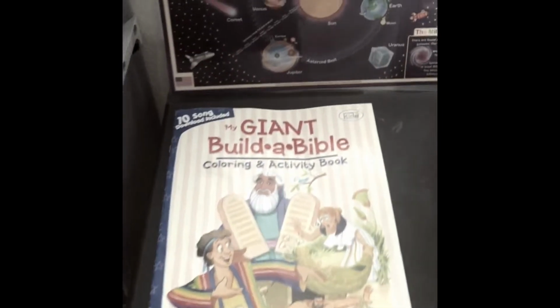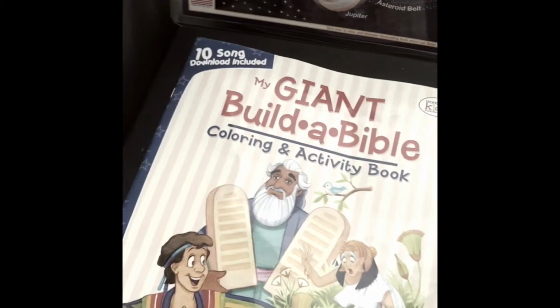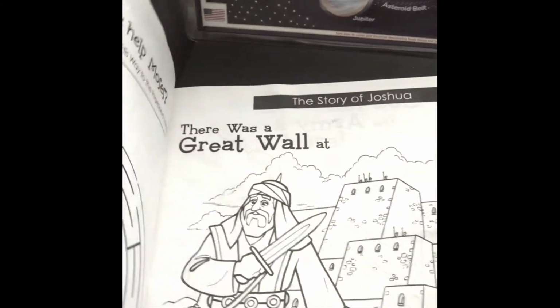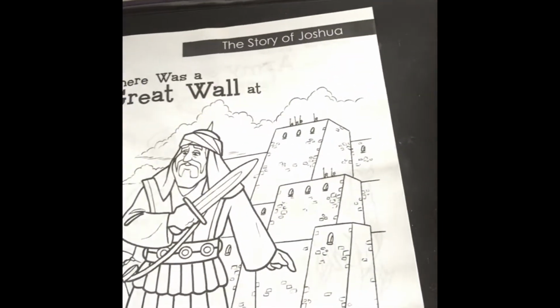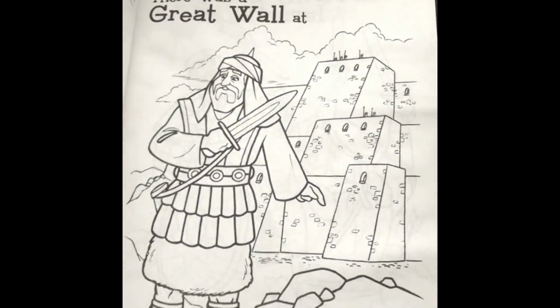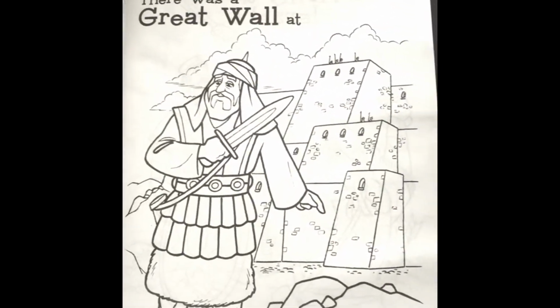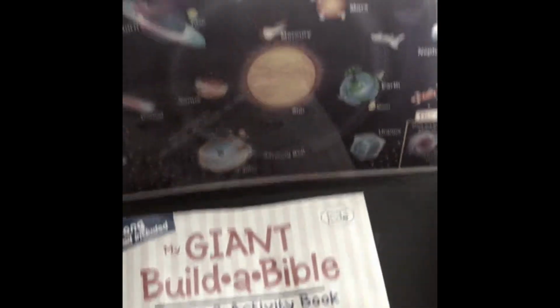You also see our giant Build a Bible. This is really cool. He can go in here and do special activities. We can do a specific Bible lesson that goes along with what we're doing at morning breakfast Bible study that we do together. And we do the Bible study every single morning. It's a short Bible study, but it's really good and very effective for him.